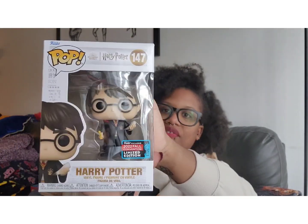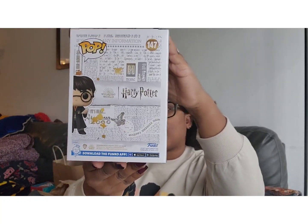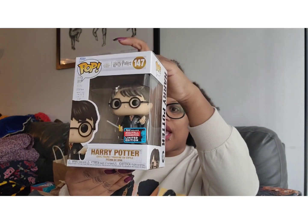So at Target, I also found the last Harry Potter that was on the shelf. And if you've seen any of my videos since the beginning of this channel, you know that I collect Funko Pops, and usually I would open said Funko Pop, but the ones that are special edition or limited edition, I do not open those. When I first picked this one up, I didn't realize, even though the sticker is right here on the front, that it is a limited edition. It is a Funko exclusive 2022 Fall Convention limited edition.